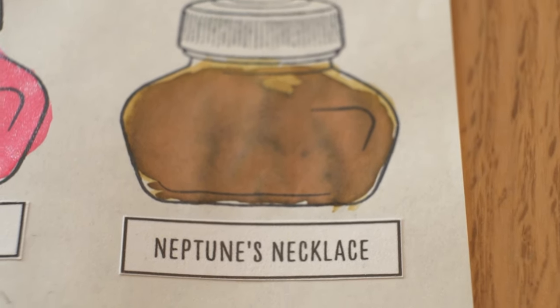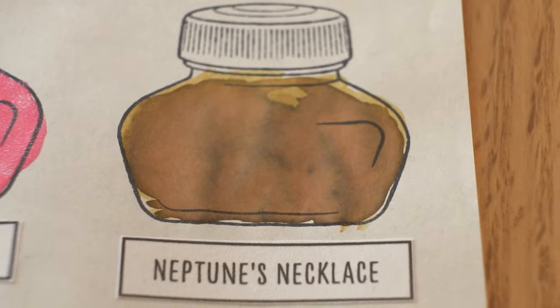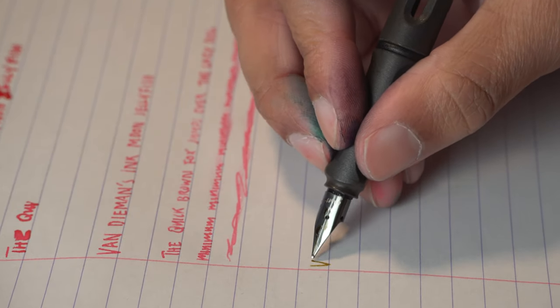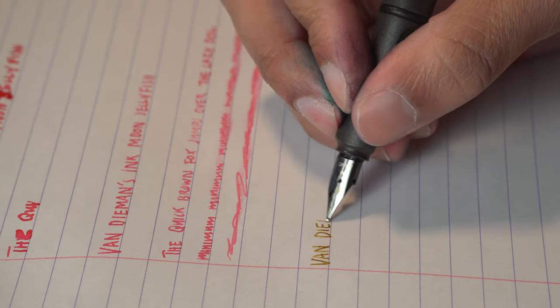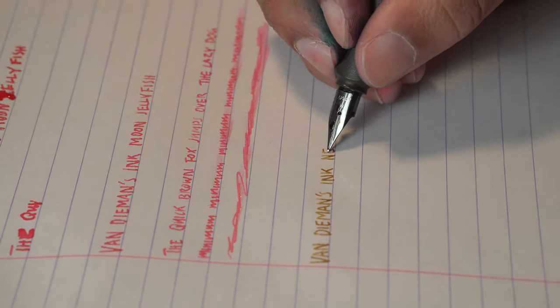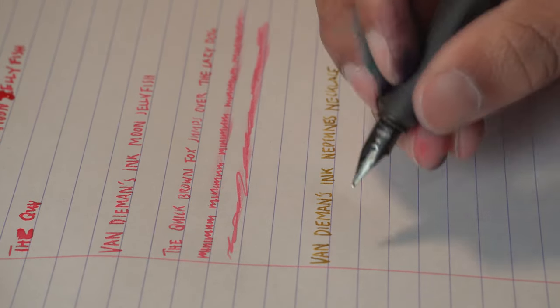Neptune's Necklace is named after a very funky-looking beaded seaweed. The ink is a golden syrup-like color with quite a lot of shading. I think the shading is more apparent here because I didn't use a dip pen, although the manufacturer's website does describe Neptune's Necklace as a shading ink.